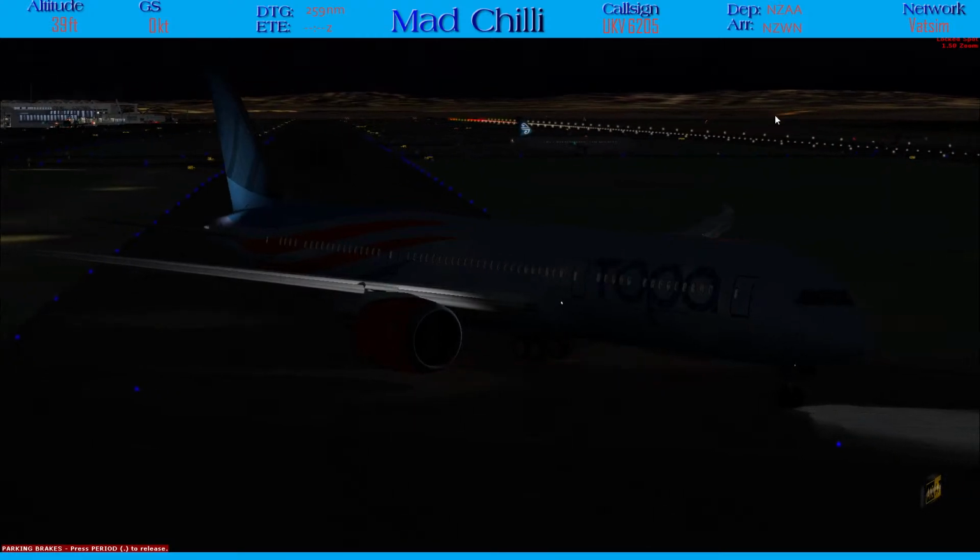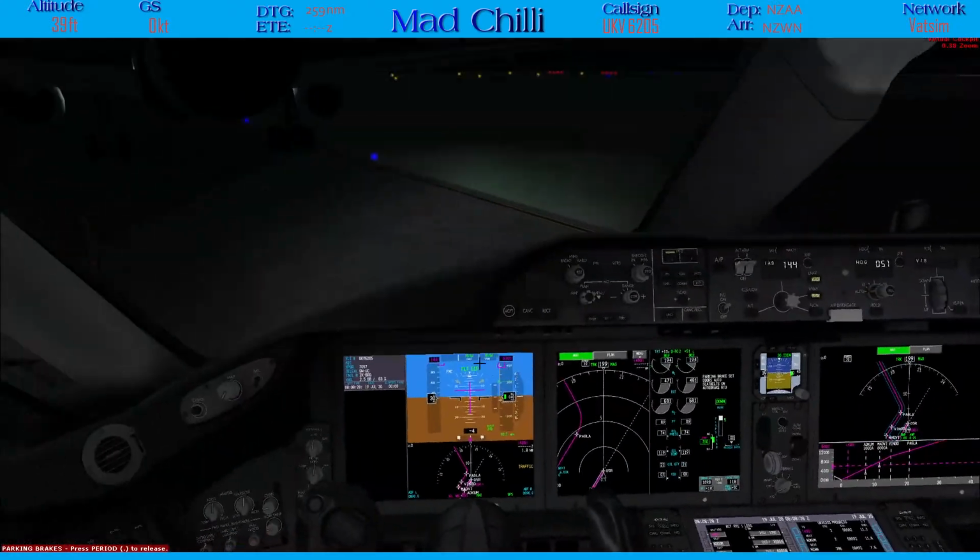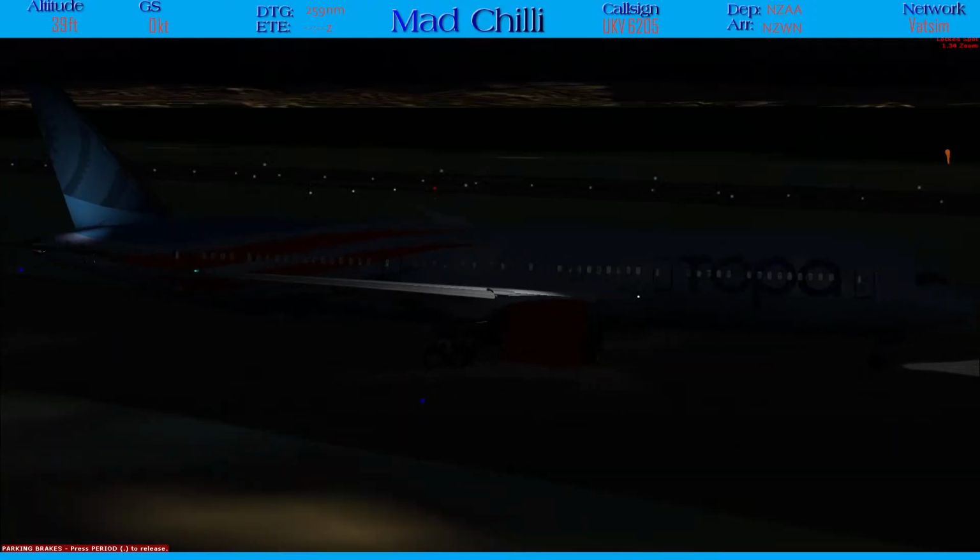Right, is that Dash 8 gonna vacate or not? It's quite a short flight this as well. It's only like 285 miles. And then the next one's only 200.